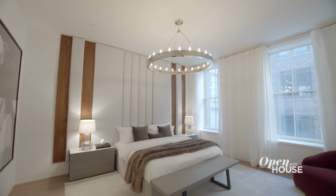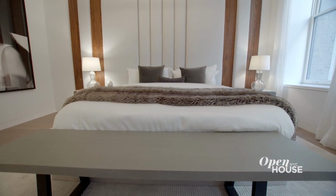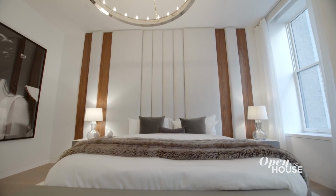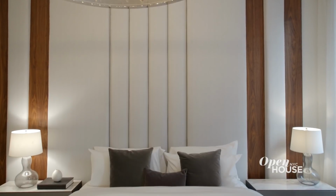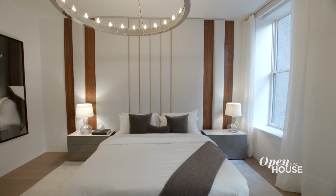Isn't this bedroom sumptuous? It's the perfect space to relax in after one of those long days. Another one of our signatures is a custom headboard wall. Here we use panels of walnut and plush cotton. It's both soft and dramatic and accents the bed perfectly.